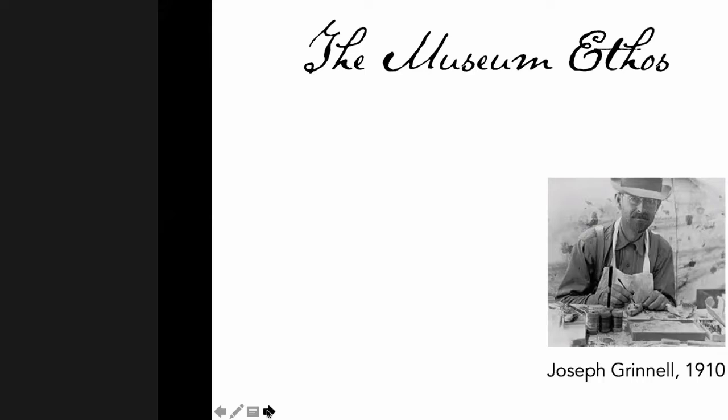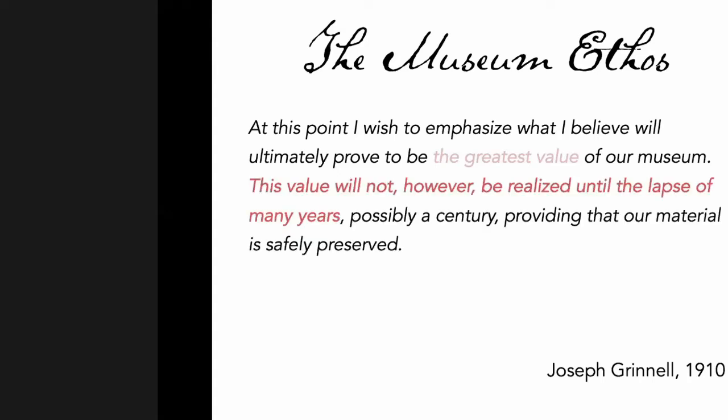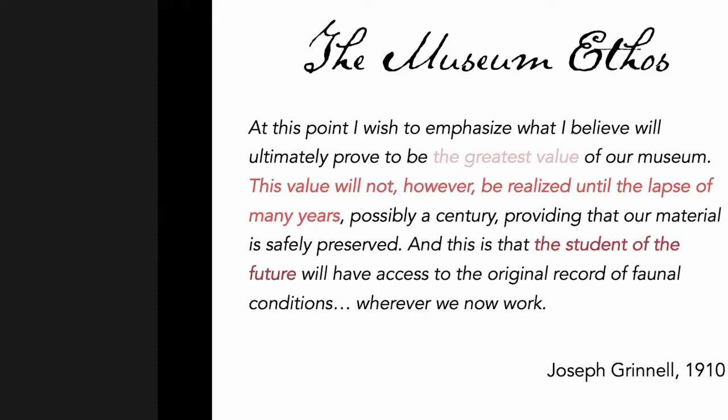So the way that he described this, even just sort of informally in his writing, is: at this point I wish to emphasize what I believe will ultimately prove to be the greatest value of our museum. And in this case, he was talking about the museum at UC Berkeley. This value will not, however, be realized until the lapse of many years, possibly a century, providing that our material is safely preserved. And this is that the student of the future will have access to the original record of faunal conditions wherever we now work.